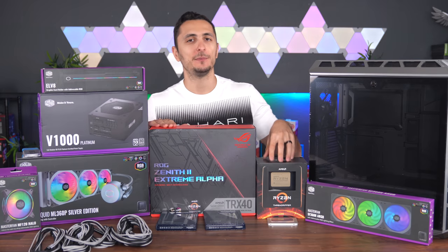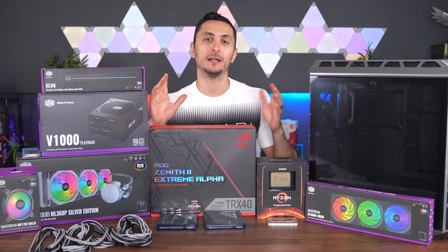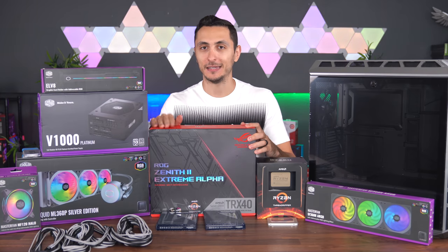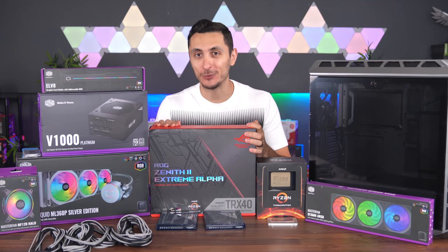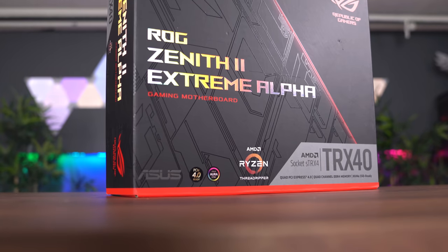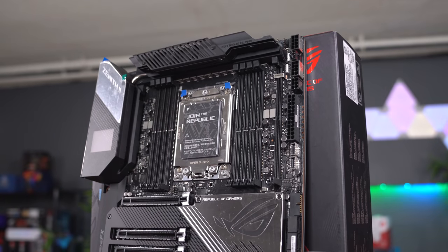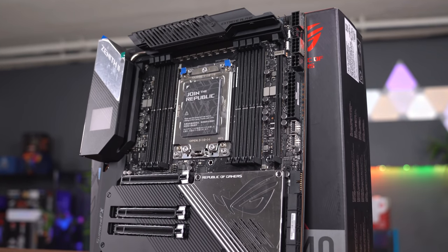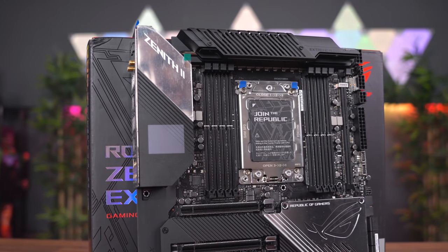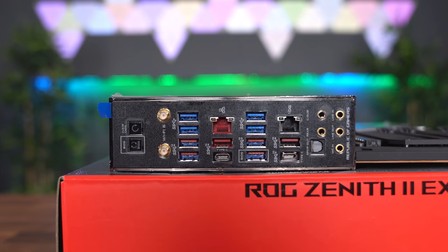So in order to take advantage of the CPU's features and the overclocking capabilities, I had to pair it with the best in-slot motherboard for the TRX40 chipset. And in my opinion, it is none other than the ASUS ROG Zenith II Extreme Alpha. Packed with all the bells and whistles you could ever dream of, this is the type of board you want to request from Santa Claus on Christmas. We got a 16 power stage design with active cooling VRM heatsinks, 8 DIMM slots with quad channel support up to 4733 megahertz. We also got 4 reinforced PCIe Gen 4 slots and so many USB ports, you wouldn't know which hole to occupy first.